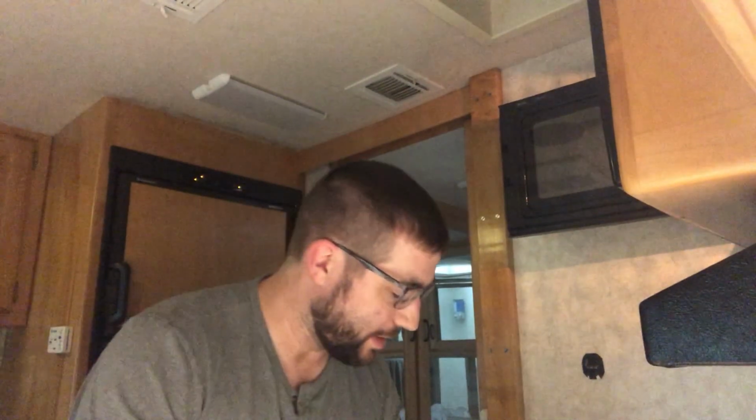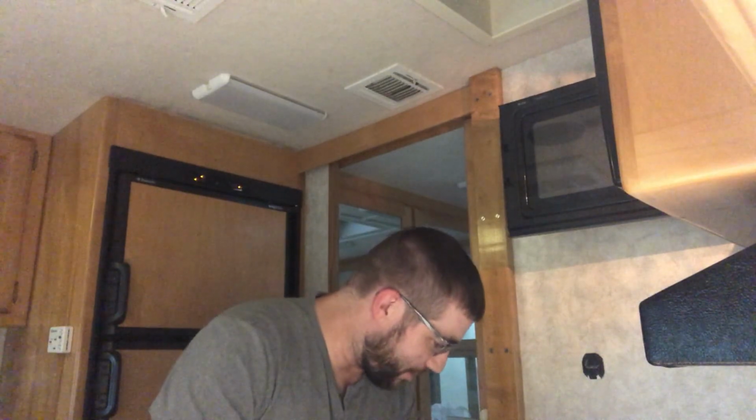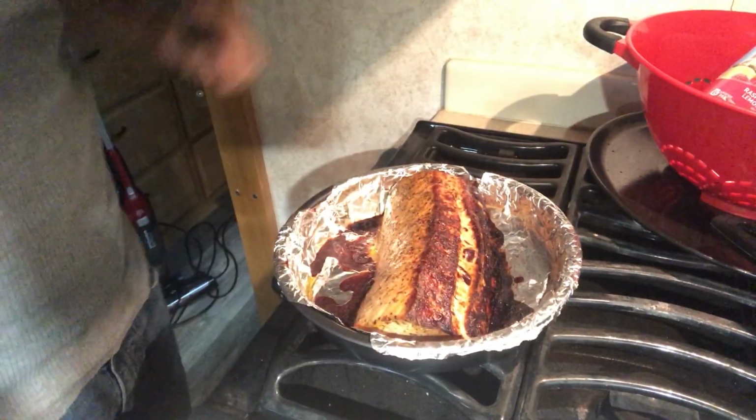Now, because I don't have a meat thermometer, I have to slightly cut into it a little bit to make sure it's done. Now, normally you don't want to cut into the meat right away because you want to let it rest for a while. Where's my knife? I got a good knife in here somewhere. Oh, here it is right in front of my face. Bring you over here. We'll take a look at it. Tilt down here. Let's get the light on.